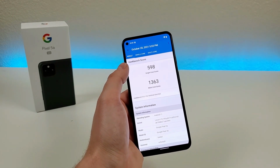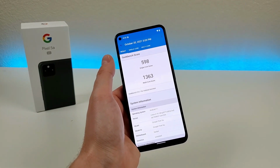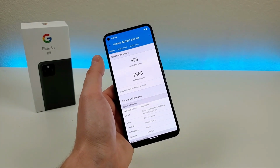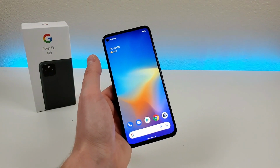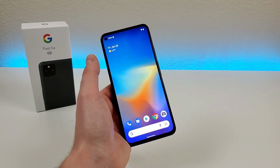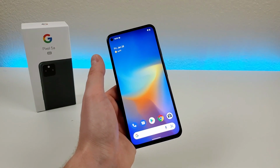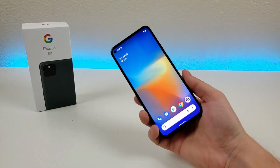But I will say, from my experience of using the phone, and from the actual scores themselves, this phone does run nice and smoothly. It's certainly very well optimized too, which is really good. And I would say for 99.9% of people out there, this device will get the job done for you. But if you do want the best of the best, the fastest speeds out there, then maybe go for one of the top of the line smartphones from Samsung, or go for a phone in the Pixel 6 series. But for most people out there, this phone will work out completely fine.